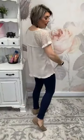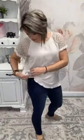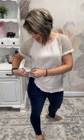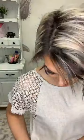So you guys, this one is a linen feeling material. It is 55% linen, 45% cotton. And then it says the lace. So this section here, which is actually a crochet material, not lace like that stretchy lace, is 100% polyester.